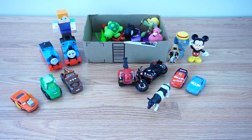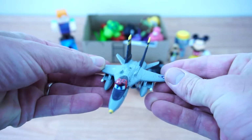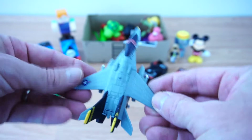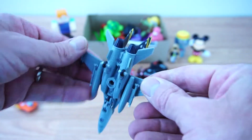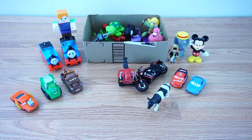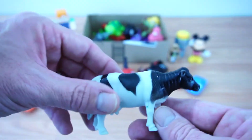Whoa, did you guys see that? Looks like we have an airplane. That is one super fast airplane. We got little wheels on the bottom. Alright, there goes our airplane. Okay, who's next? What do you guys want to see? How about the cow? There's our cow.